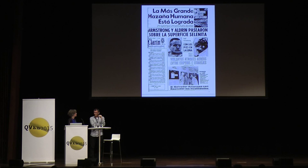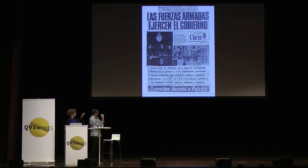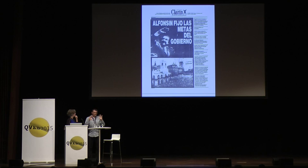Let's jump to the uppercase then. But it's quite interesting to see also the logo. You see, Clarín is kind of hidden. The logo is hidden here, not the masthead, that came much later. This is the military coup in 76. Again the title is all uppercase, and as you can see it's a bit of a mess, but they will continue with this style of uppercase titling for many years.